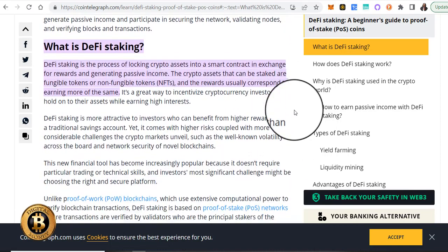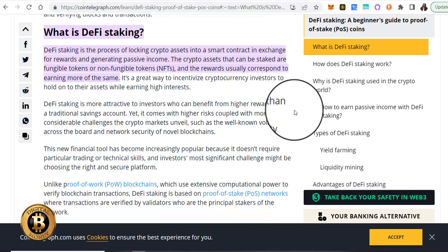So what is DeFi staking? DeFi staking is the process of locking crypto assets into a smart contract in exchange for rewards and generating passive income. The crypto assets that can be staked are fungible tokens or non-fungible tokens, which is NFTs, and the rewards usually correspond to earning more of the same. It's a great way to incentivize cryptocurrency investors to hold on to their assets while earning high interest.